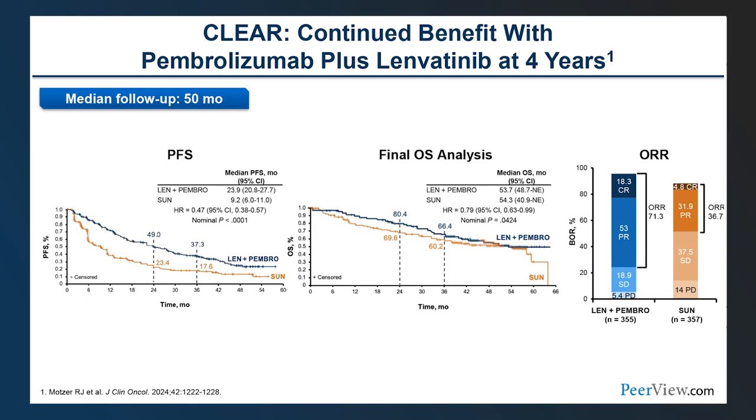And then here is the PFS again, nice separation as we saw with cabo-nivo and with pembro-axi. And then you can see here the medians, almost 2 years median PFS with the combination of pembro-len versus 9 months with sunitinib. And here is the hazard ratio, 0.47. Again, OS here, the curves coming together, and the hazard ratio is 0.79.